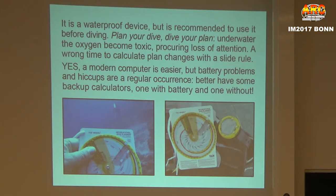Underwater, the oxygen becomes toxic, causing loss of attention. A wrong time to calculate plan change with a slide rule. Yes, a modern computer is easier, but battery problems and hiccups are a regular occurrence. Better have some backup calculation, one with battery and one without. This one.